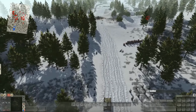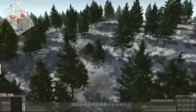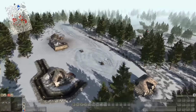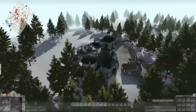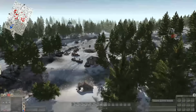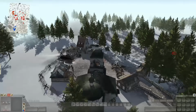So everything is quiet. I just want to show you this beautiful map because it's a really well done work. You can see that there's a Soviet position up this hill with some mortars, some trenches, and a couple of houses, and there's a village with a church right in the middle of the forest. I think we need to take that. What's the objective? Capture the hill and capture the village, exactly.